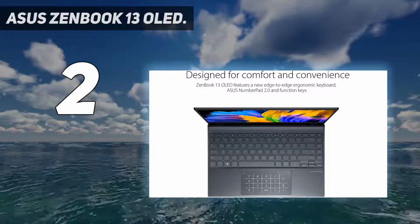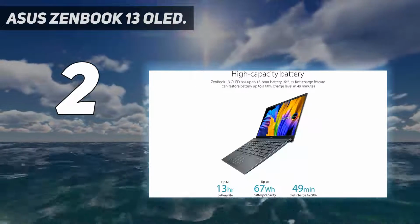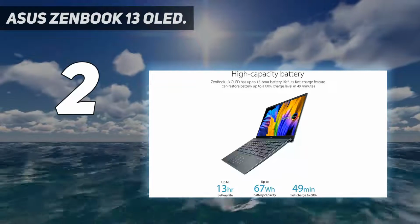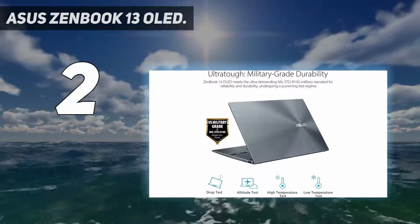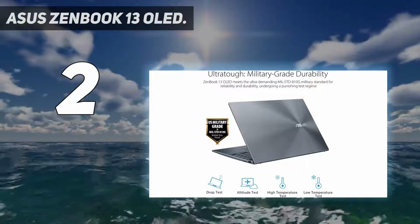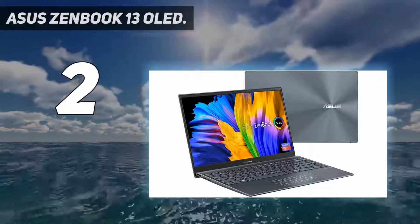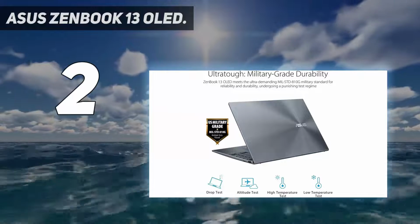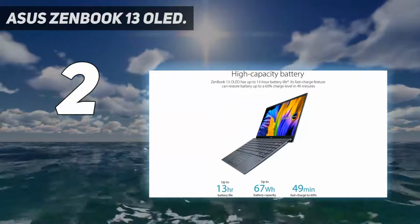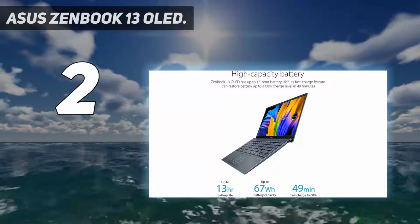Number 2 of my list. Asus Zenbook 13 OLED. If you're looking to spend between $500 to $1,000, the AMD-equipped Asus Zenbook 13 OLED is an excellent value, offering an eye-catching 1080p OLED display and exceptional battery life in a slim, lightweight package for less than $1,000. Sure, the speakers aren't amazing, the webcam leaves something to be desired, and there's no headphone jack. Though it does ship with an adapter, but these are stumbling blocks you can work around.